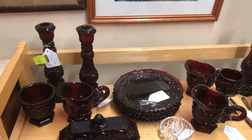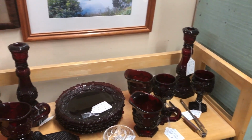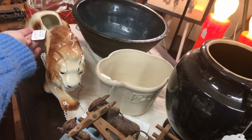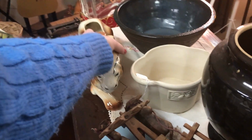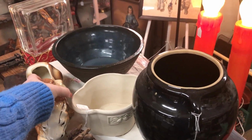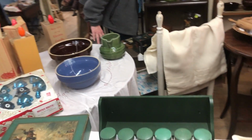They had a good amount of Avon Ruby glassware. I actually saw quite a bit of this throughout the store today, so it was plentiful in this particular store. So I don't know if it's popular here or if it's just not selling. It's one or the other, right? They had this really cool lion planter. I thought he was a pretty neat find. I can't remember the price of them, but I think I put him back down because he was probably a little bit too much more than I wanted to pay.